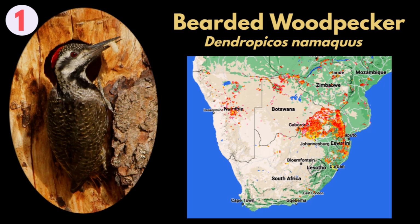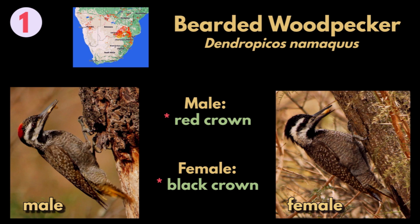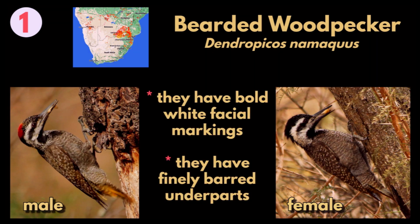In alphabetical order, starting with the bearded woodpecker, and this is its distribution in southern Africa. The males have a red crown and the females have a black crown. They have bold white facial markings and they have finely barred underparts.